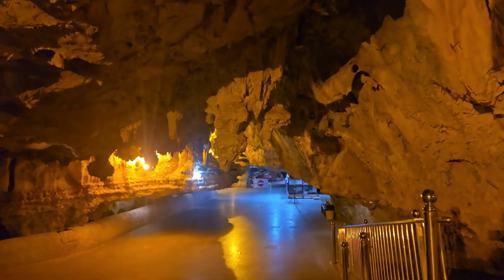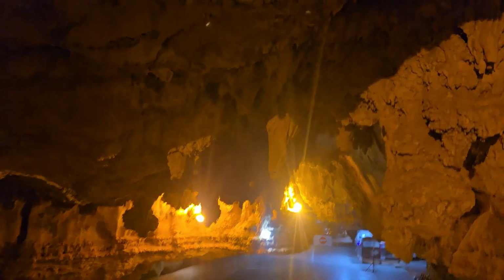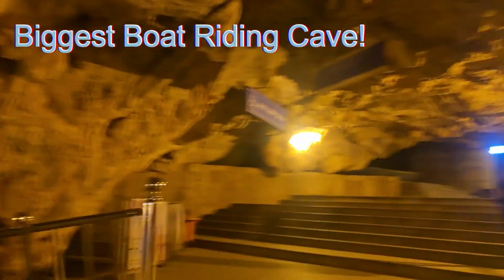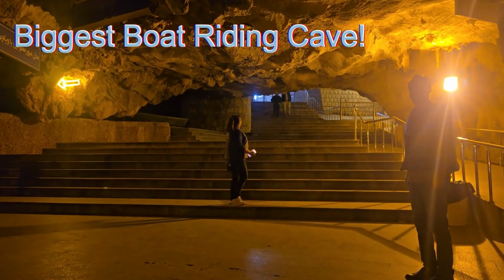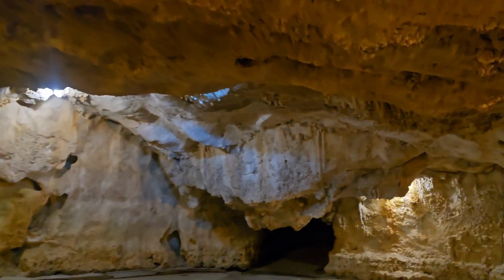Then the third fact that is so cool about this place is actually one of the few places in the world that you can go boat riding inside the cave. So it's a water cave that you can go boat riding, and that's what we are gonna do. So let's go.